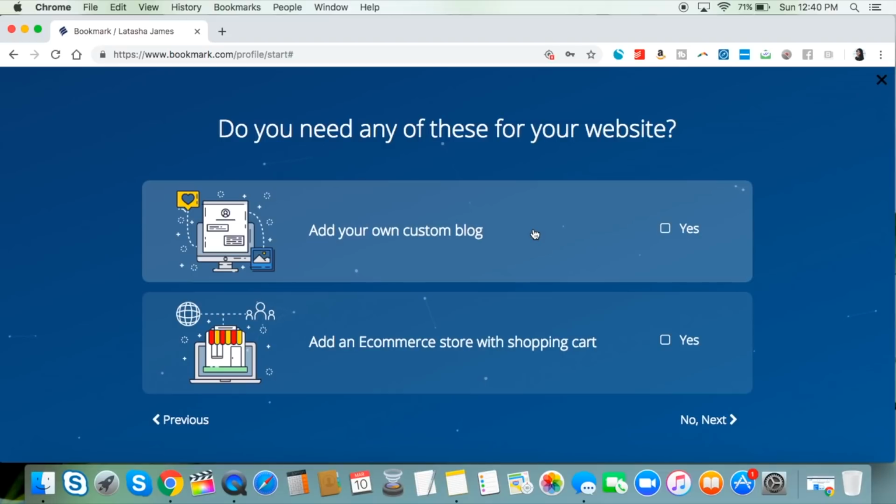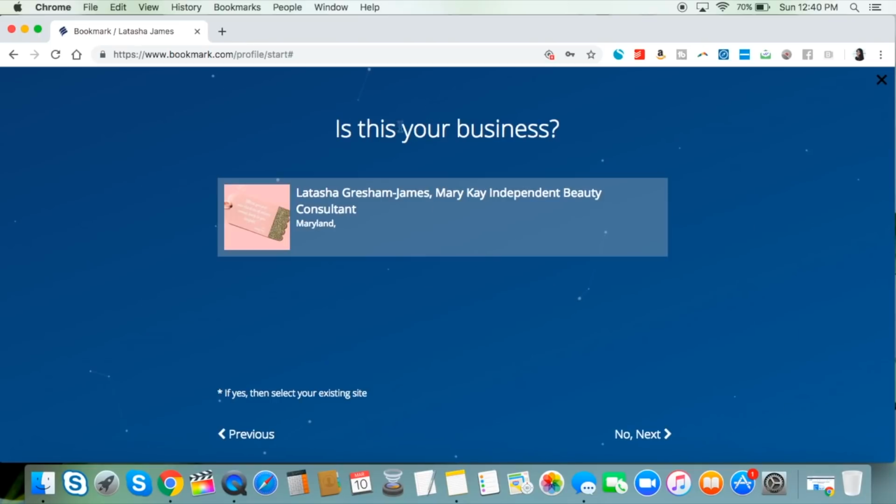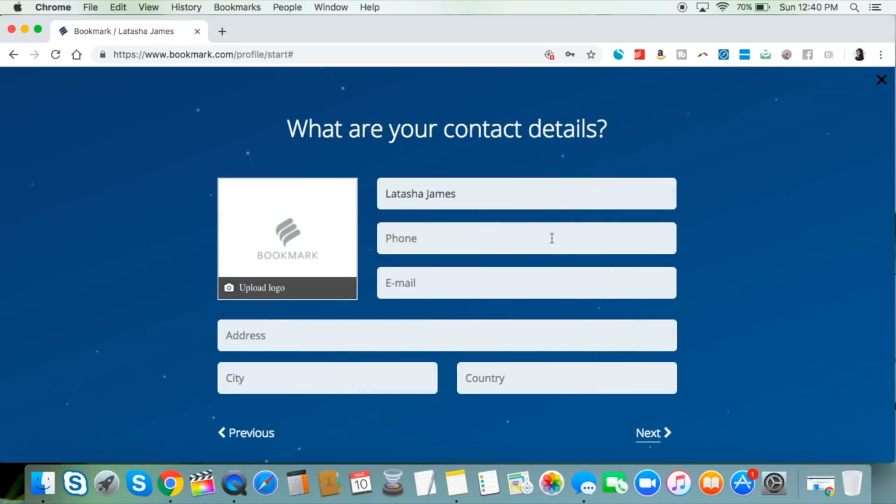Do we want e-commerce or a blog? So these are 2 features that are available on Bookmark. I'll say yes to e-commerce, no to a blog. Okay, then it's gonna make sure that I'm not any of these people because it looks like some of these people are already using Bookmark. Obviously that's not me. So go ahead and click next.